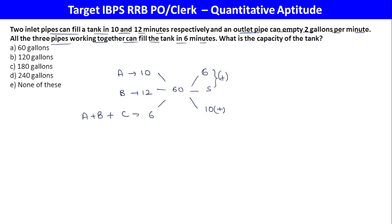Positive 11 plus the positive 10. And efficiency of C is a negative 1. 1 unit of efficiency to 2 gallons. Total work is 60 units, which is 120 gallons. 120 gallons, option B is the final answer for this question. Done. Next question.